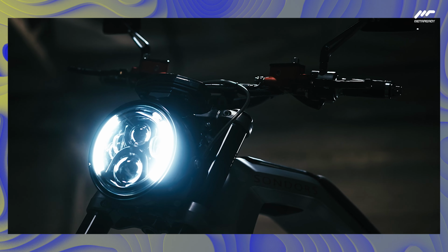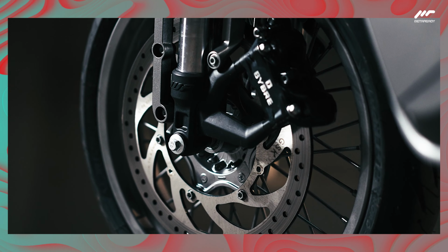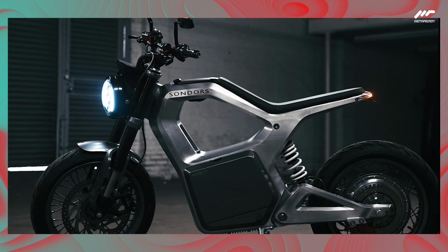Now, if you're wondering when the Sondors Metacycle first round will be done shipping, in short, not even the reps give a concise answer. Some reps are saying before the end of the year, others appear more honest and are stating that next year is more likely.